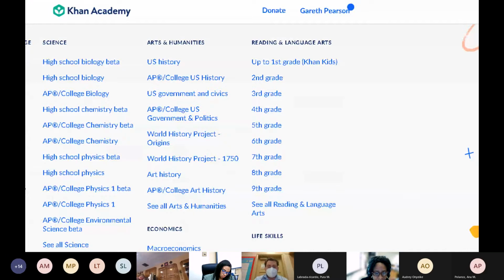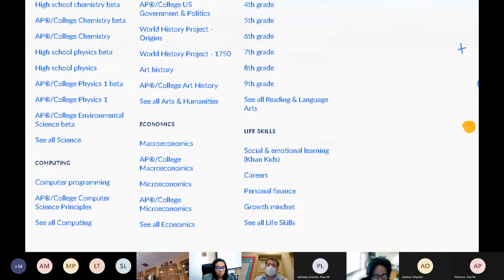And then, of course, a few more offerings which are not to be scoffed at. We have social emotional learning and we have the growth mindset learning. In each of these cases, especially for growth mindset, you have courses and lesson plans which are fit to all grade levels, so elementary, middle, and high school.